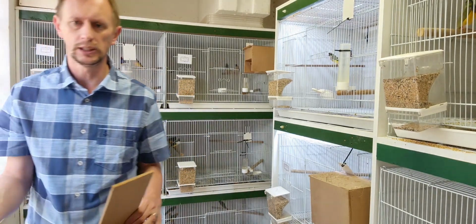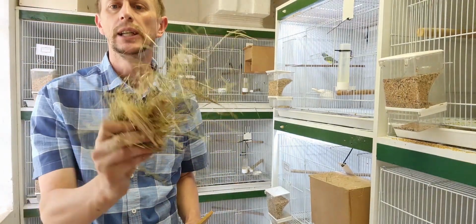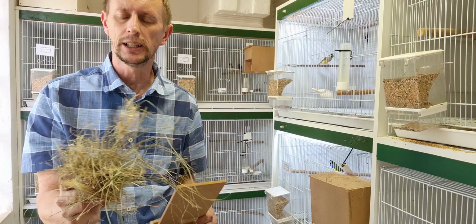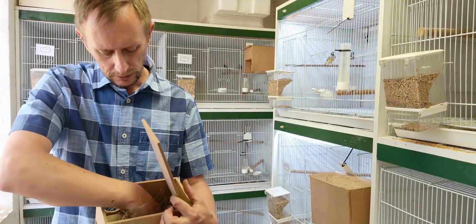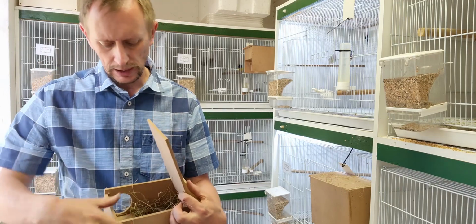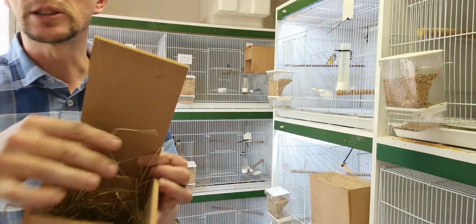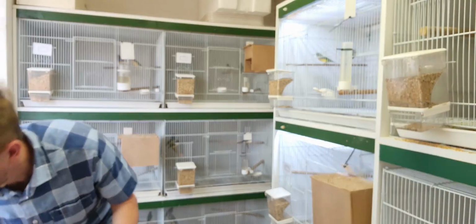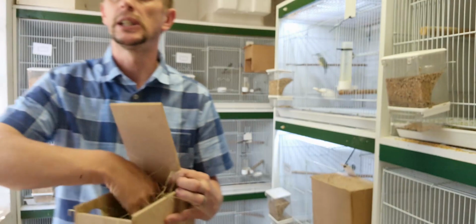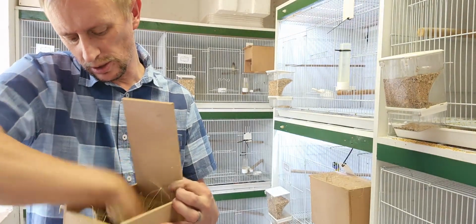Alright, so the next thing I'll do once they're nice and clean is, before I put them onto a cage, I'll take some of the nesting material. I use mountain hay, but there's various different ones that you can use, and I will put a layer of grass in the actual box. Now, don't stress too much if you get lots of grass hanging out on the outside. That's part of what tells the bird that there's a potential nest site.